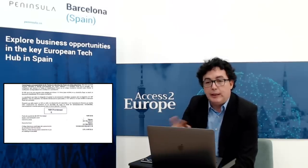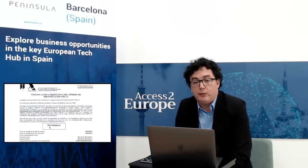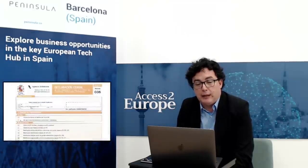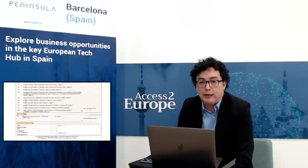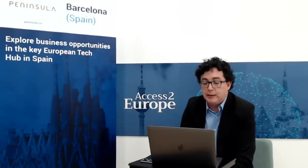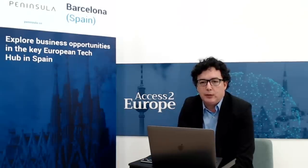In between these two steps, from the deed at the notary until going to the tax authority, we will be given the tax identification number called NIF. This is very important because this number will be the identification in all your business, like invoices, contracts, or anything else.